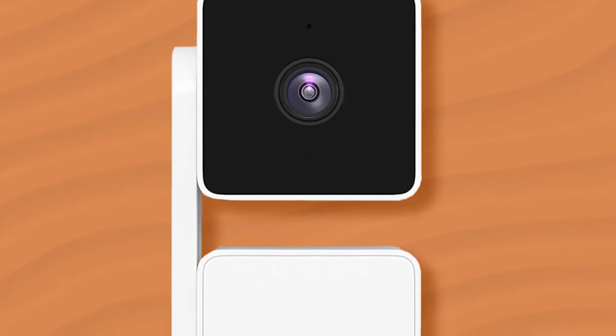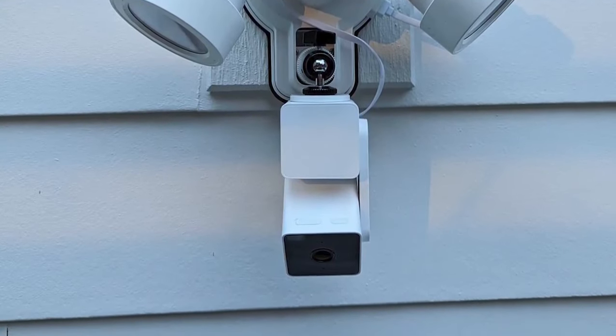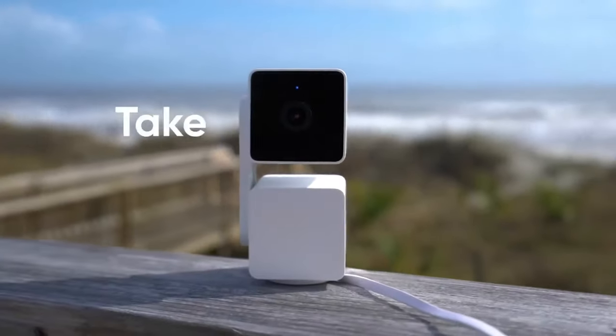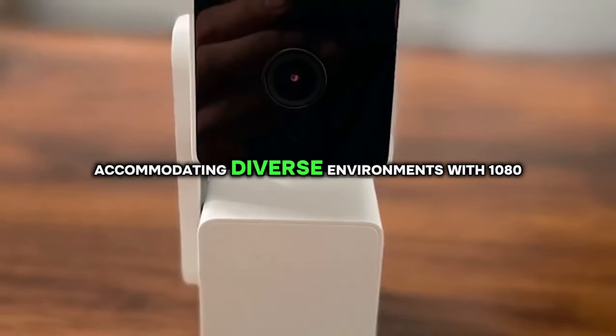Outdoor use requires the Wyze Outdoor Power Adapter V2, sold separately. Operating temperature ranges from minus 20 degrees Celsius to 50 degrees Celsius, minus 4 degrees Fahrenheit to 122 degrees Fahrenheit, accommodating diverse environments.